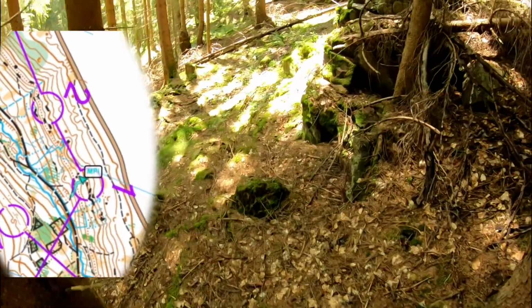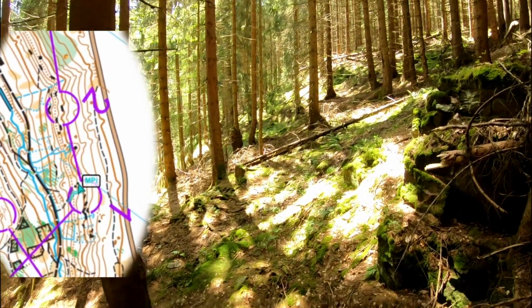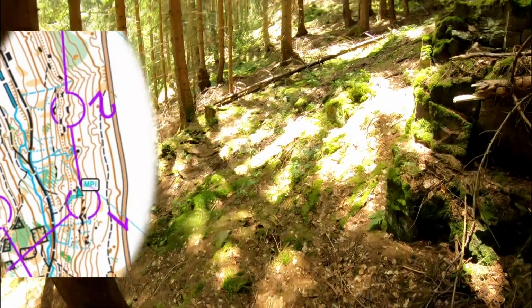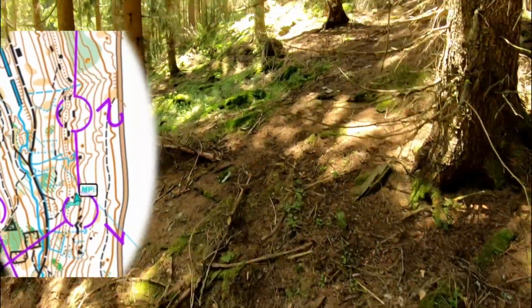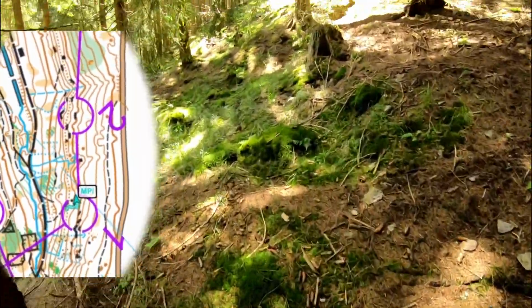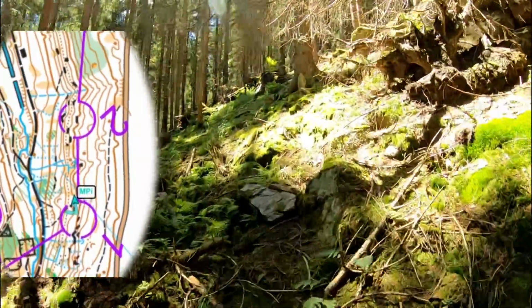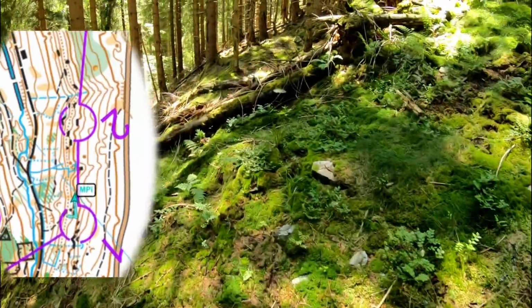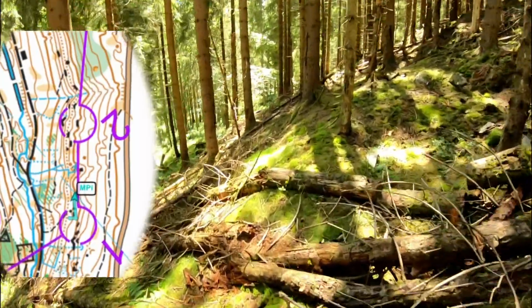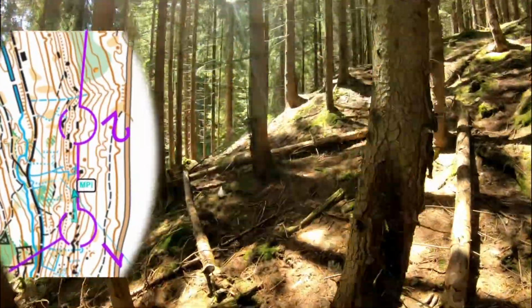Now to control number 2, obviously I wasn't going to go down. I didn't want to lose the altitude. I was trying to, you know, stay on the same altitude level, on the same contour basically. Of course there were some obstacles in my path, so I had to avoid them, and slowly I climbed a little bit. It wasn't easy to run, so I wasn't running much throughout this leg, let's say.